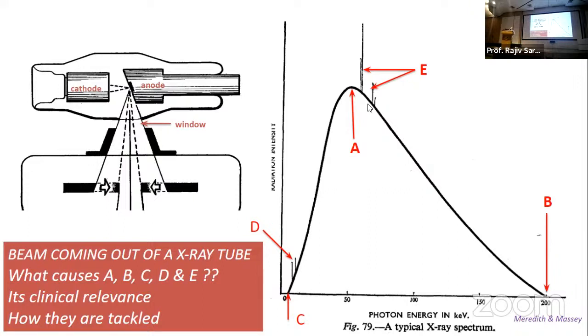So what causes these things, A, B, C, D, E? And are they of any clinical relevance? Ultimately, we are not pure physicists. Ultimately, we are learning physics because it has clinical relevance, either in diagnostic radiology or in therapy.